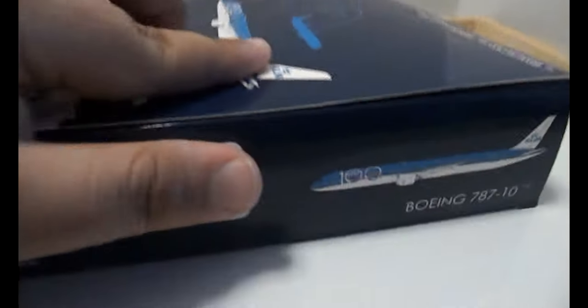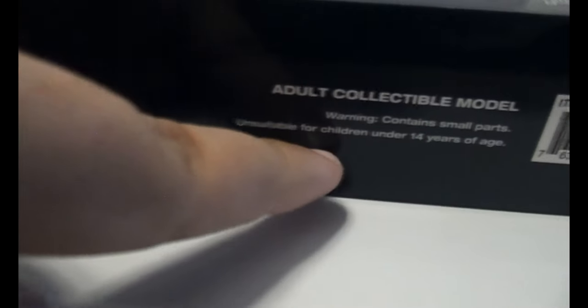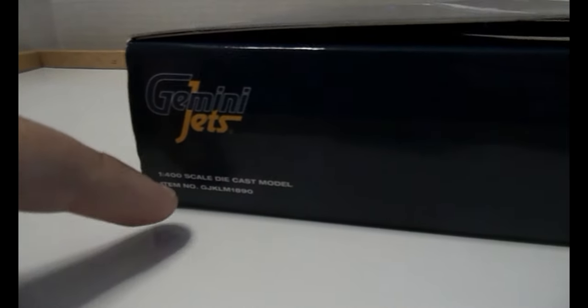And then turning to the right-hand side, you have the image of the aircraft, KLM 100 image right there, the aircraft, Boeing 787-10, trademark, and then you have the price code, barcode right there. And then you have the Gemini Jets logo right there, 1/400 scale diecast model, and then item number. And turning to the top, you have Gemini Jets top and adult collectible model. Warning: contains small parts, not suitable for children under 14 years of age. And then you have the scan code there as well. And then turning to the left-hand side, Gemini Jets, 1/400 scale diecast, item number, which is the aircraft, Boeing 787-10.